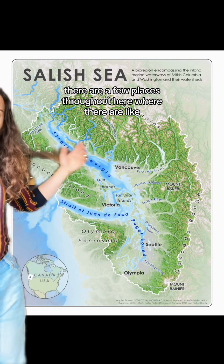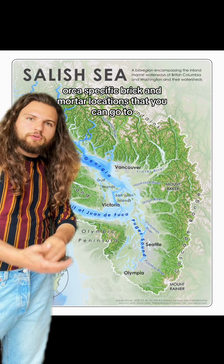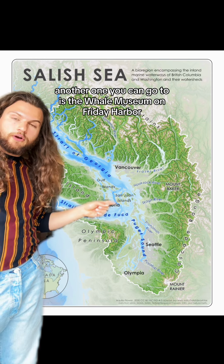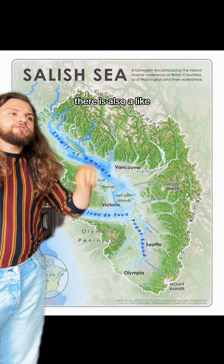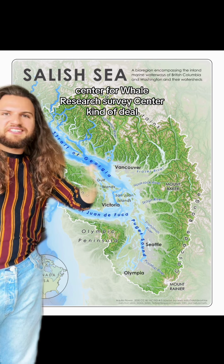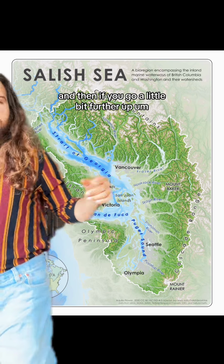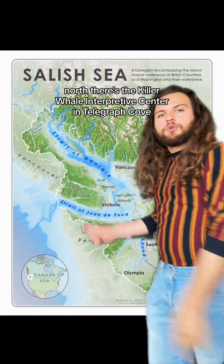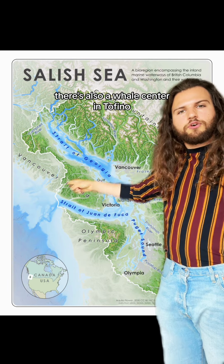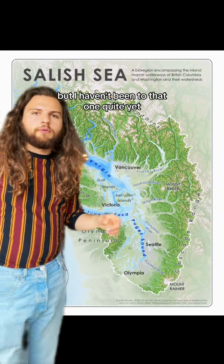There are a few places throughout here where there are orca-specific brick and mortar locations that you can go to. The Langley Whale Center is one of them. Another one you can go to is the Whale Museum in Friday Harbor on San Juan Island. There is also a Center for Whale Research survey center that's also in Friday Harbor. It's right as you get off the ferry. And if you go a little bit further north, there's the Killer Whale Interpretive Center in Telegraph Cove. There's also a whale center in Tofino. I've walked by that, but I haven't been to that one quite yet.